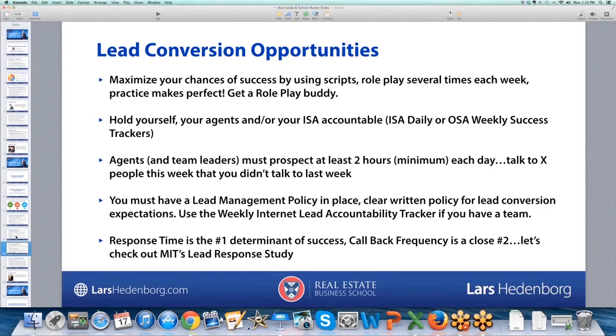So get really, really good at using words to motivate people and influence prospects to do what you want them to do, which is to let them into their home, to give them a listing presentation, or get them to come to your office for a buyer consult, or meet at a coffee shop for a buyer consult. So hold yourself, your agents, and your ISA accountable.